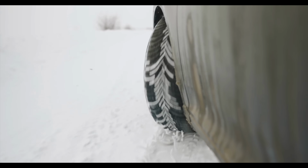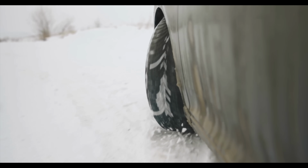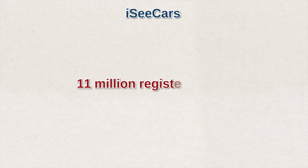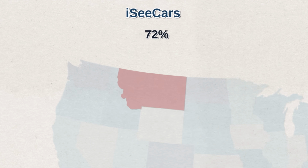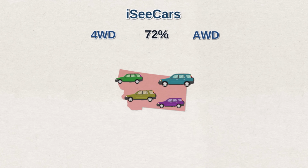Are certain drive types more popular in certain locations? You bet. So there's an automotive market research firm called iSeeCars. A couple of years back, they analyzed over 11 million registered cars in the 50 U.S. states plus Washington, D.C. They found, for example, that 72% of the cars on the road in Montana are either four-wheel drive or all-wheel drive.